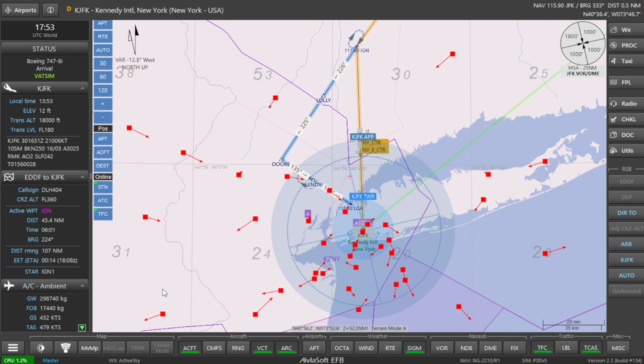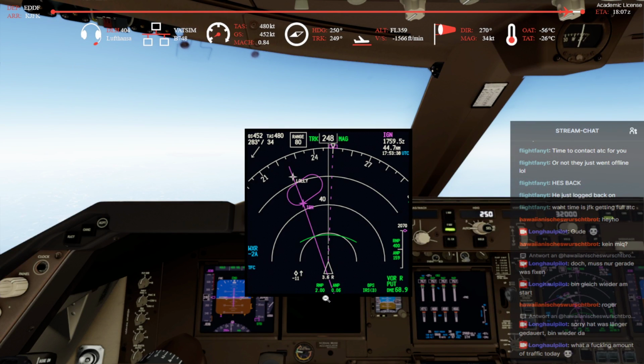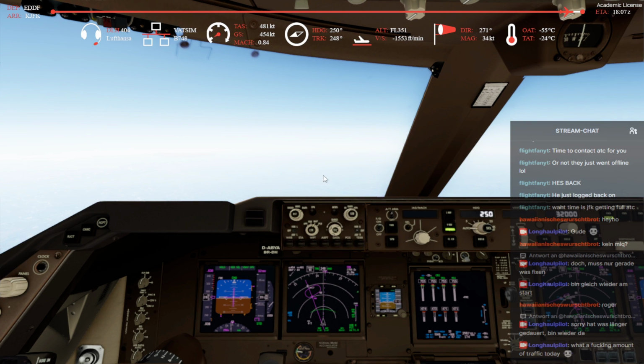Let's take a look at the NAV display here in the cockpit. Here you can see the Kingston VOR. There's a holding published at Kingston, which I inserted just to have it ready if needed, but it seems he's not inserting me in this holding. He turned me now 20 degrees off track to the right because of the other traffic here on TCAS. That will be very interesting today. A very high amount of traffic, and let's see what happens.